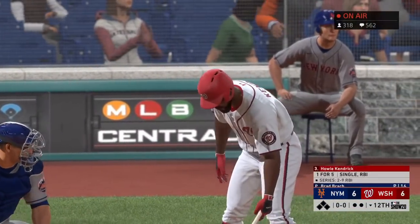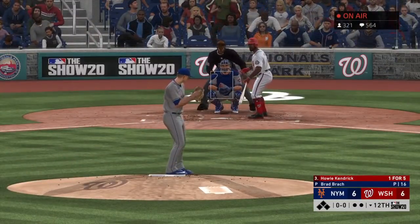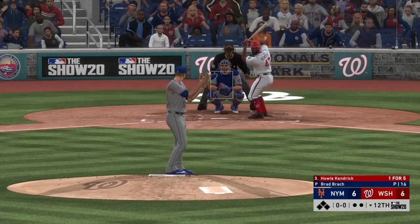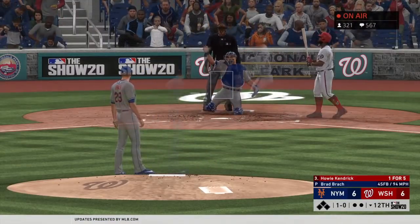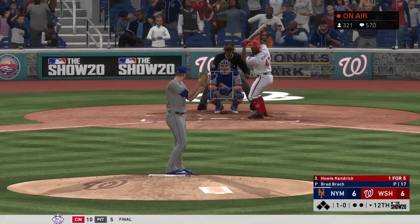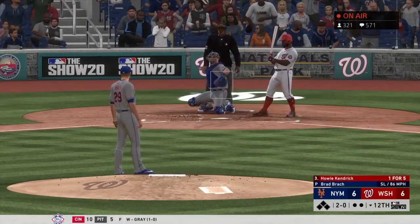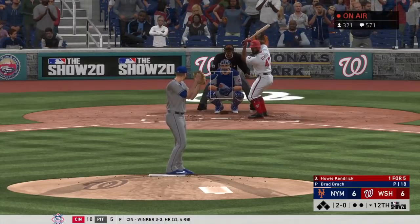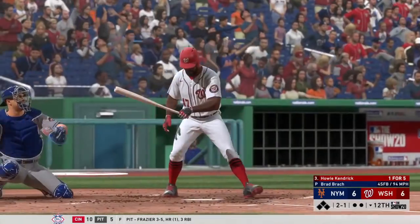Now at the plate, Howie Kendrick, looking to improve on a 1-for-5 effort so far. Second baseman, Howie Kendrick. Ready to deliver. Here's the first pitch. And he won't bite at that one either. It's 2-0. And he swings right through it there. 2-1.